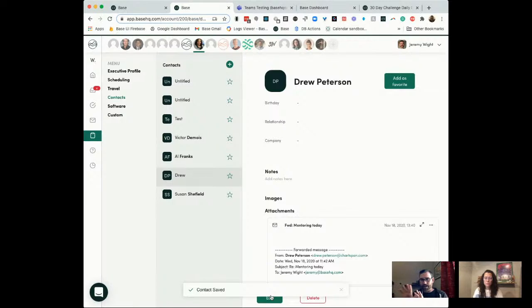In early 2021, if you're excited about this stuff, what we're going to be doing in 2021 will blow your mind, because we're building the first scheduling application built specifically for assistants, and I think you're going to be really excited about that. That is another way we're going to continue to build this out so that you have one location. I just wanted to show this contact feature because we just released it.